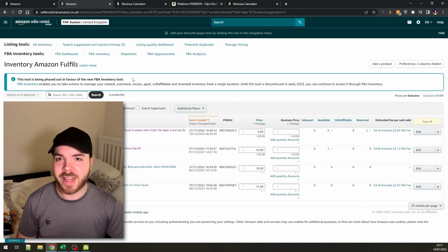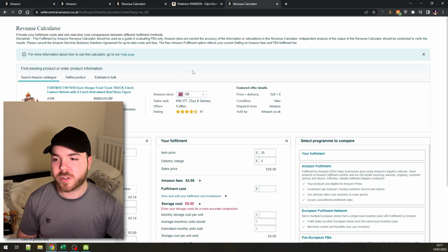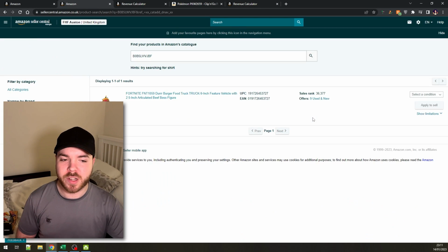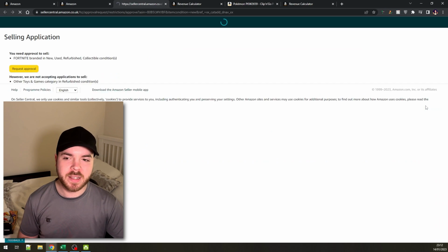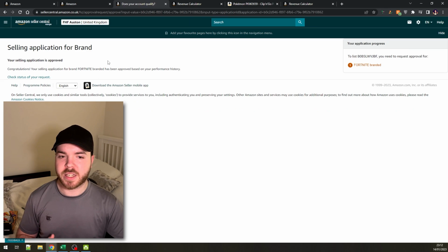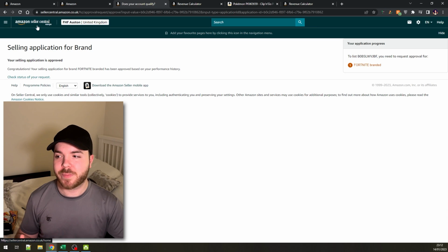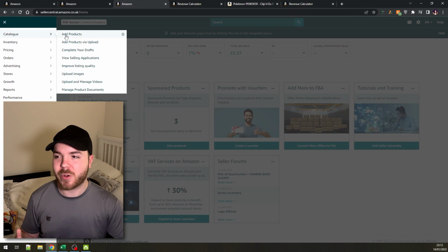I'm just going to add the second product to the list. So we're going to go back again, catalog, add products. We're going to grab the ASIN of our Fortnite burger truck, and we're going to put this in over here and press search. Now you can see it's popped up with new, and then we have to apply to sell. So I'm just going to hit apply to sell, hit request approval. And as you can see, we've been approved for the sale there. Now I know this because I already requested approval when I was in the store, so I'm okay with that.